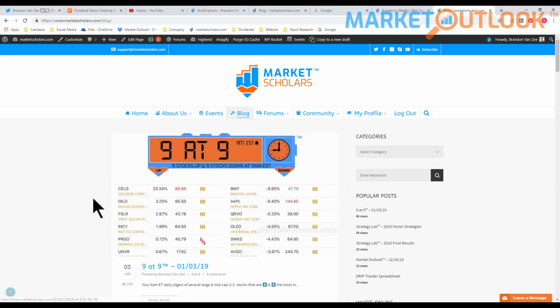Celgene was the leader here before the market opened at 9 a.m. Eastern time. So we had a good feel for what was really going to be affecting stocks here today. Celgene pre-market was up 33%. Gilead, one of its chief competitors, was up 3%. On the downside of the coin, Bristol Myers, the company buying Celgene, was down 8%, so investors were selling off the acquirer, maybe with the impression that they were spending too much money to be buying Celgene.